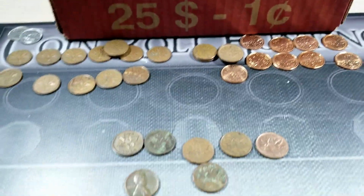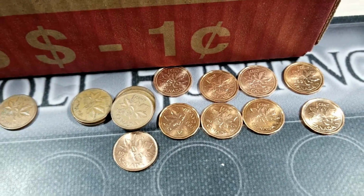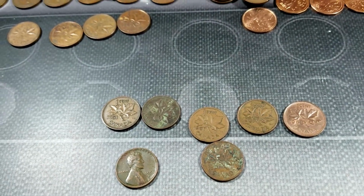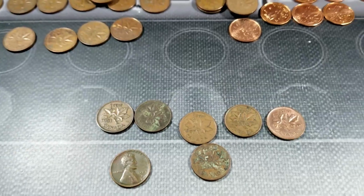10 more to go. Let's see what we get. Haven't found anything for the book, really, other than these ones here, which I think are going to upgrade the book. But, you know, we're getting to the point where there's not a whole lot we can find, other than the rare varieties or the really, really old stuff. So anyway, we'll keep looking.